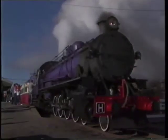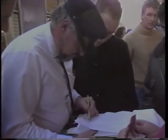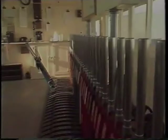One of the most remarkable steam restoration projects in Tasmania was initiated by two men, Tony Cohen and Dr. David Fletcher, both from Hobart. In 1979, they acquired by public tender locomotive H2 from Australian National Railways.